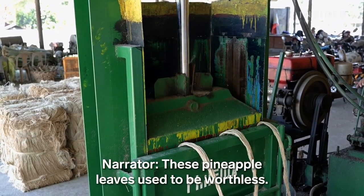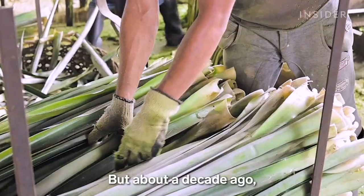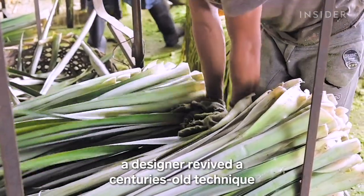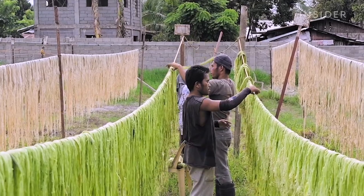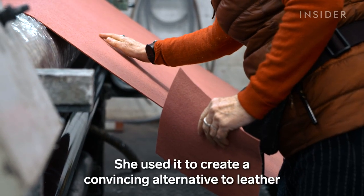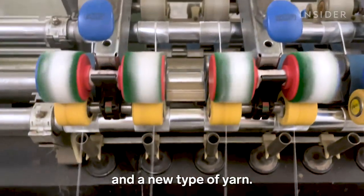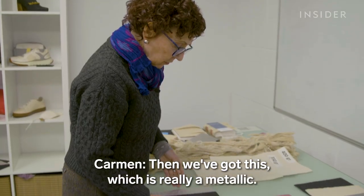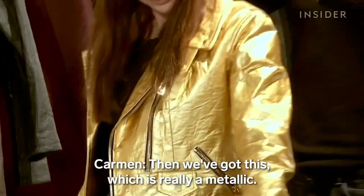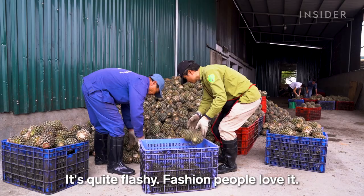These pineapple leaves used to be worthless. But about a decade ago, a designer revived a centuries-old technique to extract fibers from the fruit. She used it to create a convincing alternative to leather and a new type of yarn. Then we've got this, which is really a metallic. It's quite flashy. Fashion people love it.